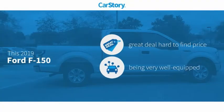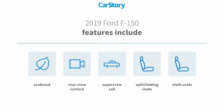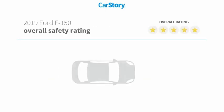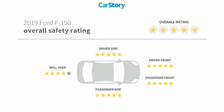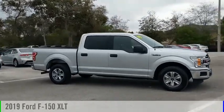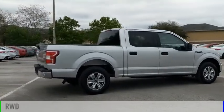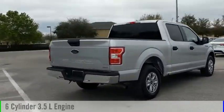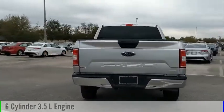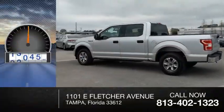Car Story research indicates this vehicle as being a great deal that is hard to find at this price. Loaded with features. Features also include cloth seats, rear view camera. With these ratings, you are going to love the 2019 F-150. This vehicle is powered by a rear-wheel drive, 6-cylinder, 3.5-liter engine, and comes with an automatic transmission. This vehicle has less than 20,000 miles.